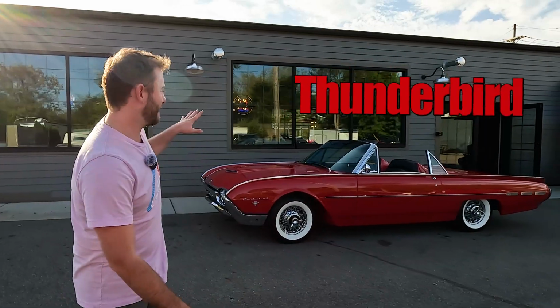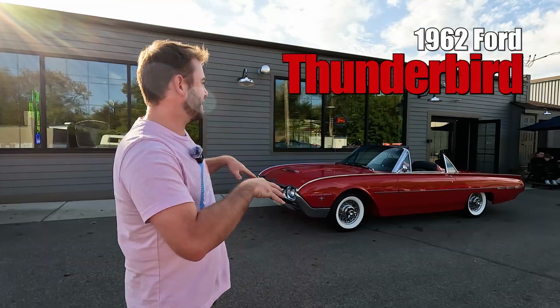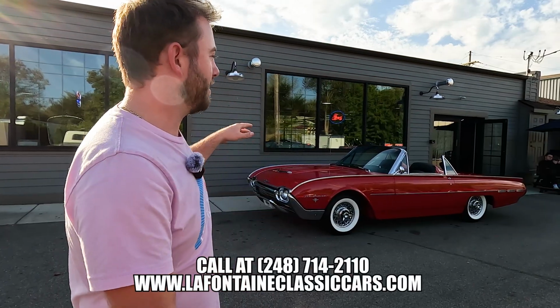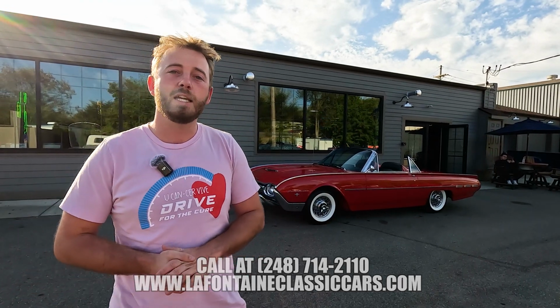Hello there. Behind us is a '62 Thunderbird Roadster. It's one of 1,400. That is that click-in tonneau that makes this a two-seater. Very cool car. We're gonna drive it, show you its bells and whistles, and get you a good gauge of its condition. This is a Survivor. I love having these in, and this is currently available over here at Lafontaine Classics right in Milford, Michigan.